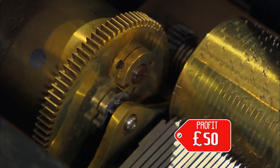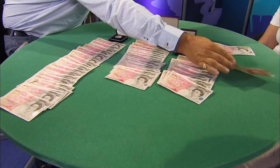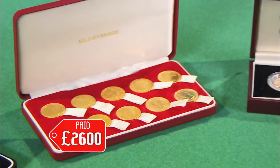And as the day drew to a close, Mark sat down with Nora and Dolores. After a grueling battle, everybody went away happy. There's £2,600 there. That's my offer, ladies. I think it's a fair offer, but I want you to be happy. That's very important to me. Thank you very much. And we have a deal? We have a deal. And Mark's good fortune continued after he sold the sovereigns on for £2,800.